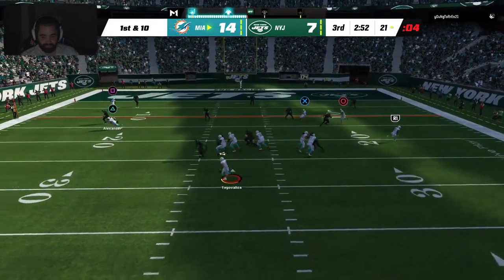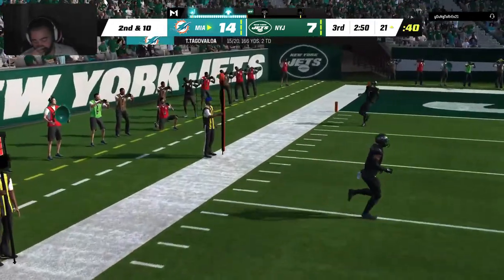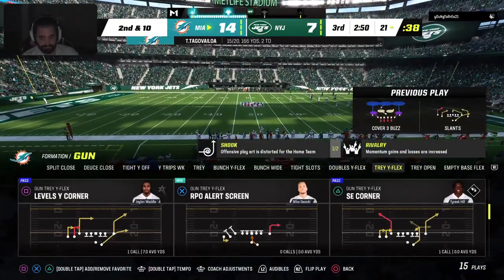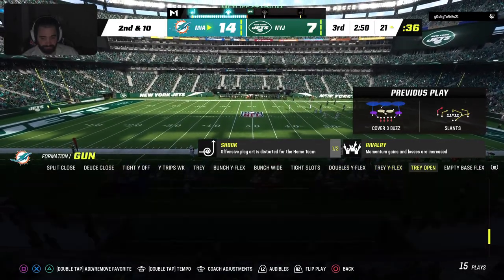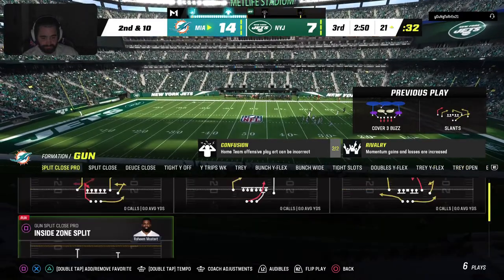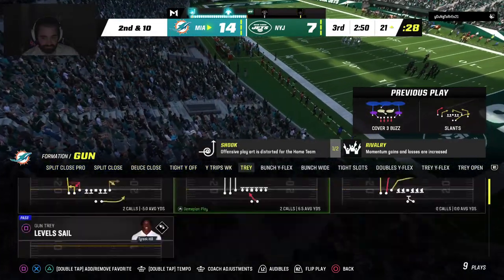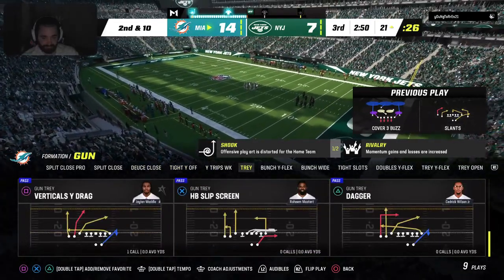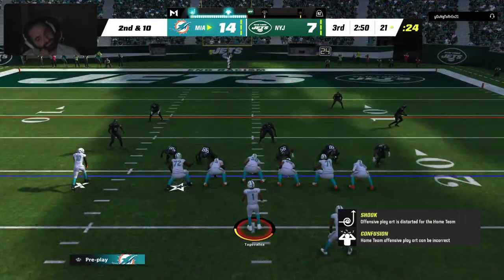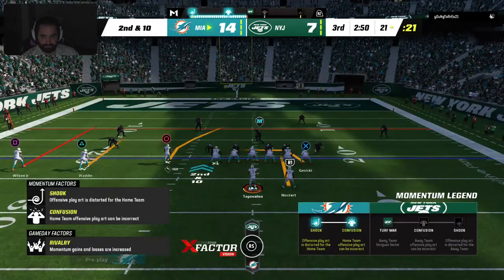From the gun, it's Tua. And he just gets rid of it. Throws it away. The wise move there. Looked like nobody open. Now second down. So it looks like they stopped some fight in them on this series because it seemed like things were headed for the red zone. But this defense gets two more stops. They can keep them out of that area. Third quarter of a tight football game as we come up on a second and 10.